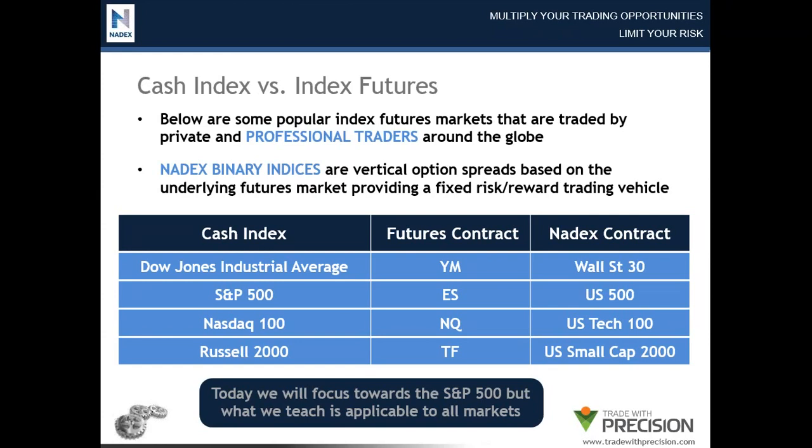So when we talk about cash index versus the index futures, we've got a list here of some popular markets that you'll find are tradable by private retail traders and professional traders all around the world. And you can have the Nadex binary index for them. This is just really to understand the naming. There's just a naming convention really.